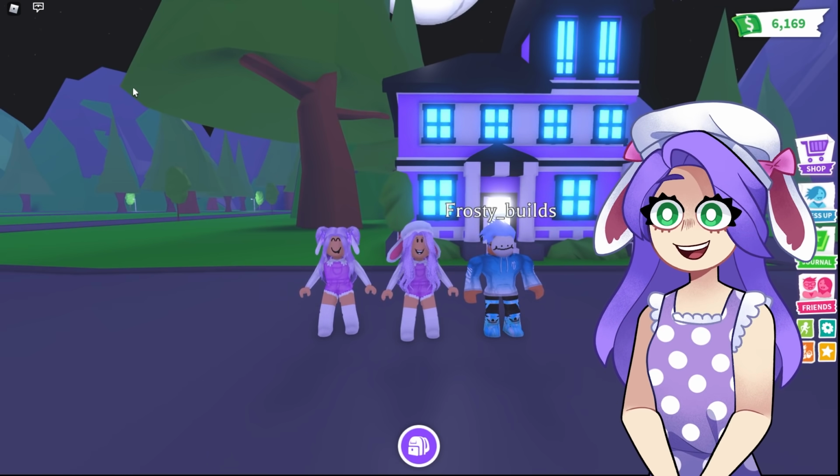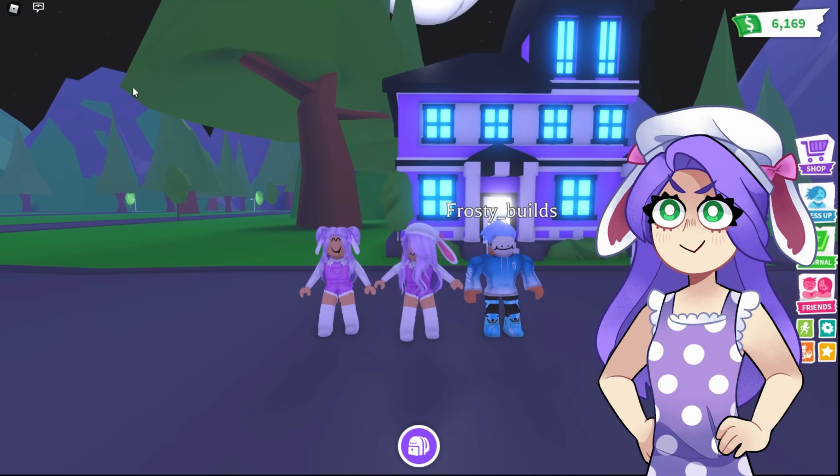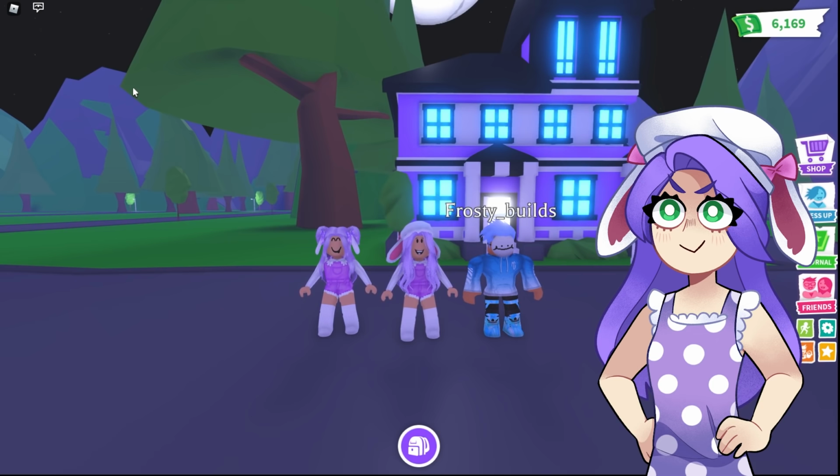And I was in my fan server in my video from yesterday. And after the video, I was looking at some of his houses. They were pretty crazy, and I wanted to show you guys because these are some of the craziest builds I've ever seen in Adopt Me.